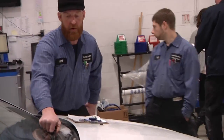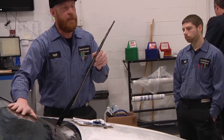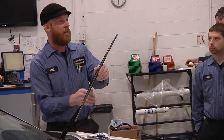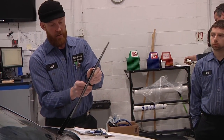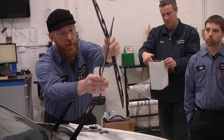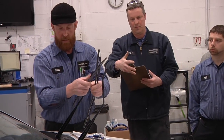But you can see that these are two different sizes. I mean, you need to get somewhere. I don't care about the passenger, the driver needs to see. You can take this blade off here, and we can take that blade, even though it's shorter, and put it over here on this one. It can at least give you an area that you can see and drive.